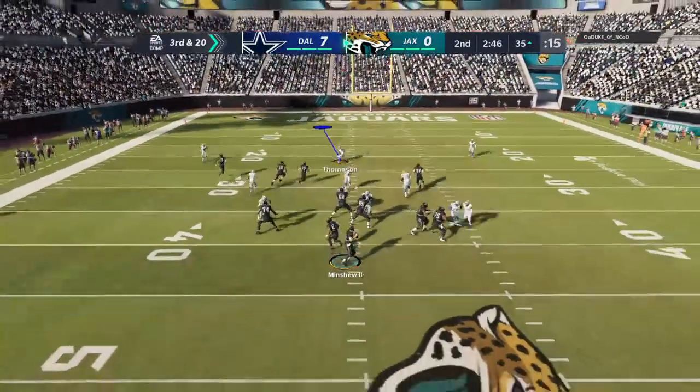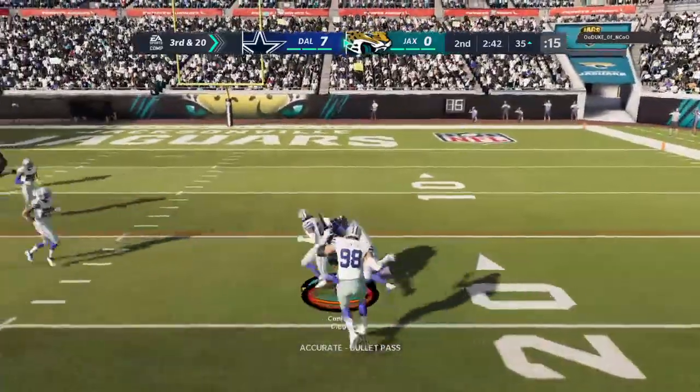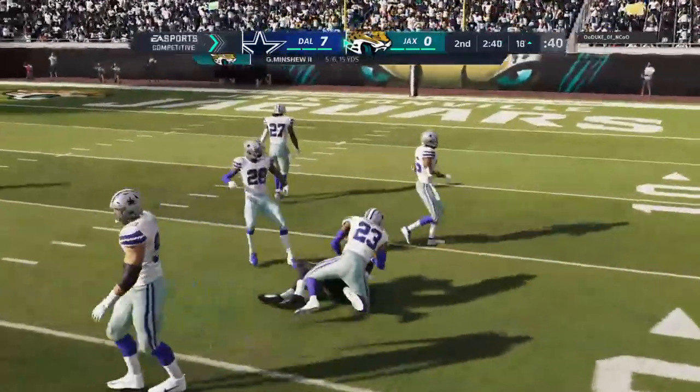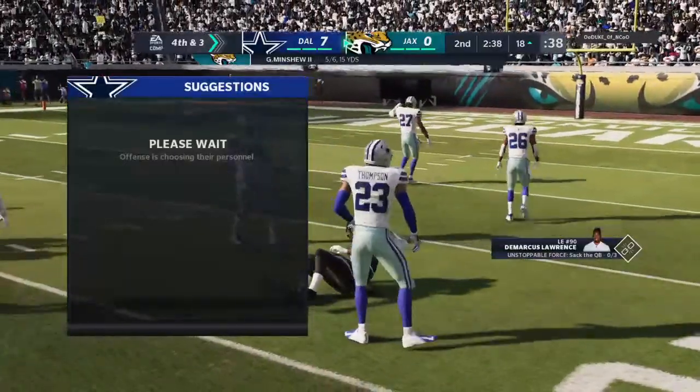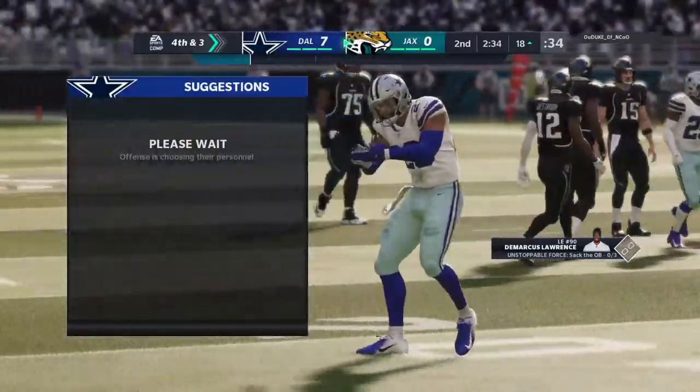From the gun, Minshew to throw. And he finds a man on the crossing route. And they'll bring him down at the 18-yard line. He'll get 17 back there, but it'll still lead to a 4th down.